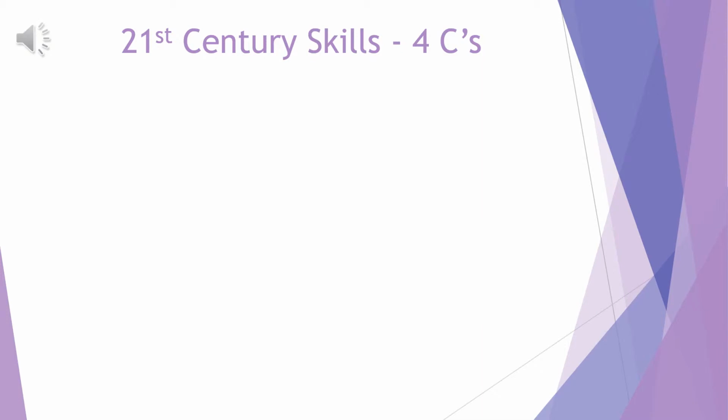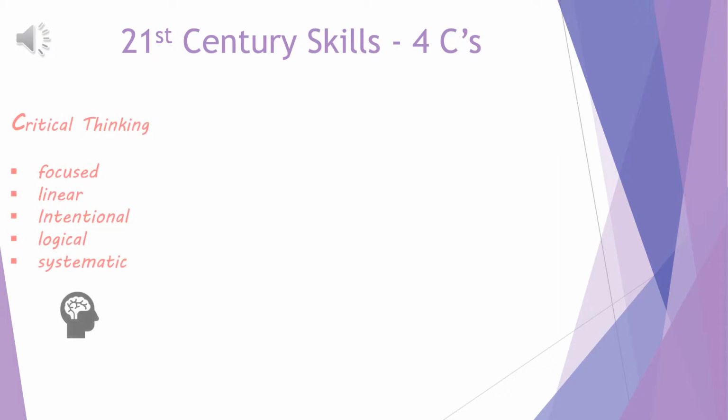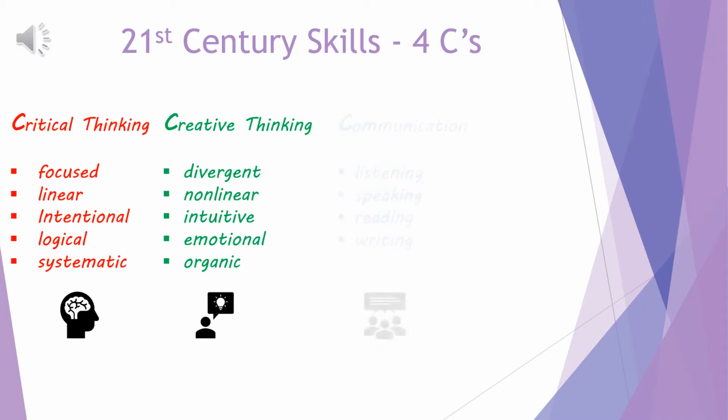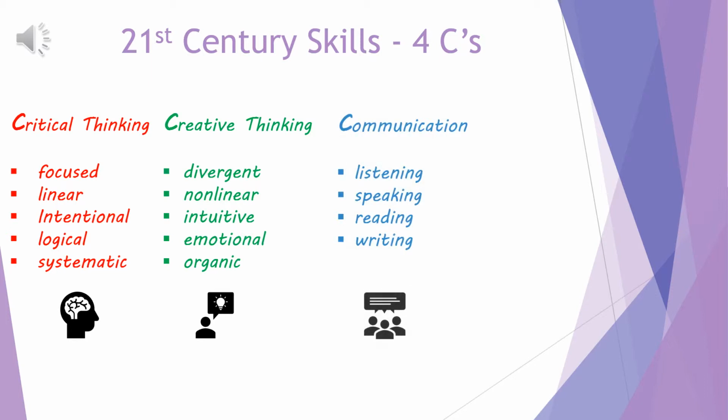Let's look at the 4 C's. Critical thinking. This can be focused, linear, intentional, logical, and systematic. Critical thinking on its own will not solve most problems. We also need creative thinking, which is almost the opposite. Creative thinking is divergent, non-linear, intuitive, emotional, and organic. When students are able to think critically and creatively together, back and forth, they're able to solve all kinds of problems. The next part is how can we teach students to work with other people?